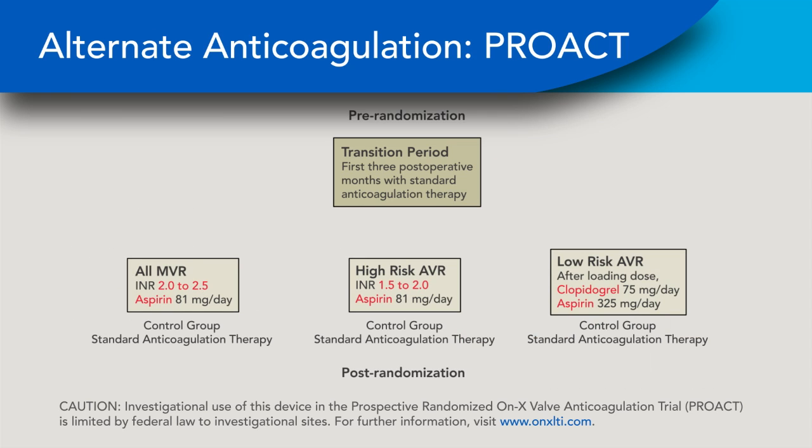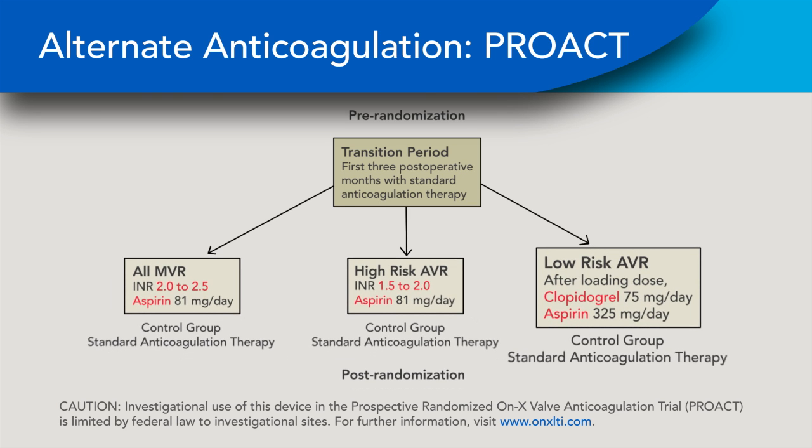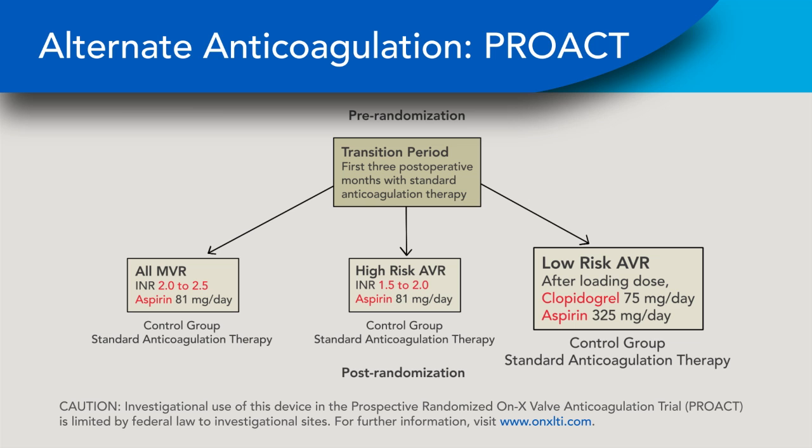Clinical results with the Onyx valve were sufficient for the FDA to approve a lower anticoagulation trial that is currently ongoing in the US and Canada. It is the only study of its kind, examining the possibility of lowered INR and the possibility of aspirin and clopidogrel, brand name Plavix, as an alternate to warfarin.